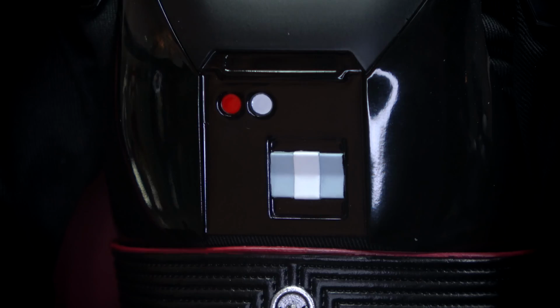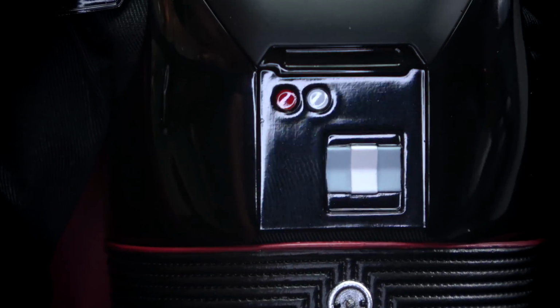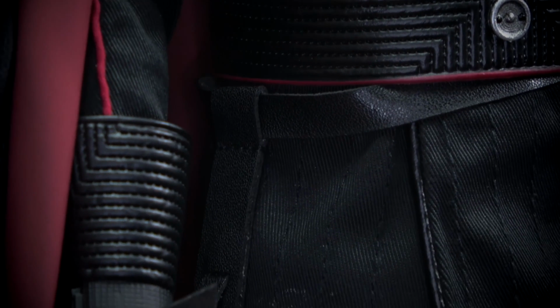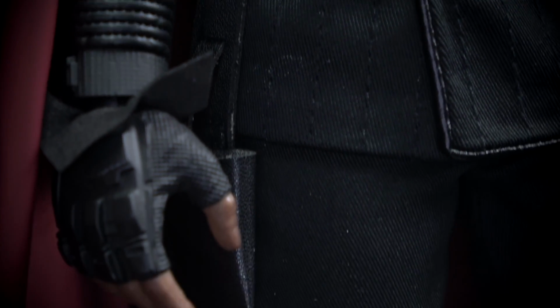And then you have his little belt torso area, leading down all the way to this little thing that looks like a Vader chest plate type thing, but he's not on life support, so I don't know what that is. And then you have his blaster holder made out of pleather right there, which holds his blaster behind his arm, like so. So they kind of went away with the magnet right there. I'm not sure if that's screen accurate or it's just a move from Hot Toys to stop using the magnets.